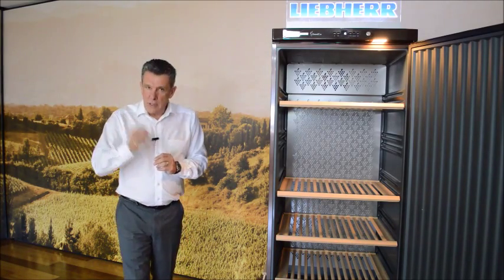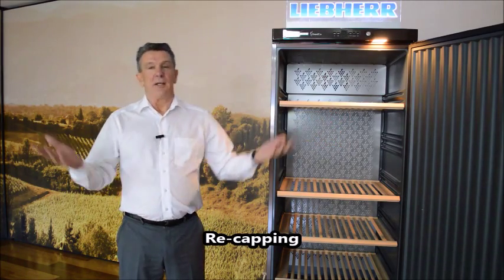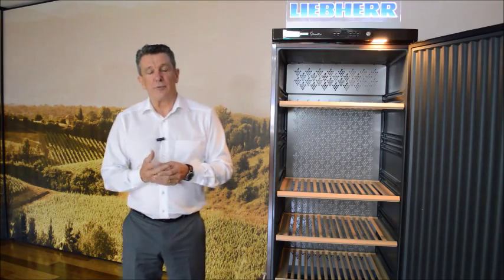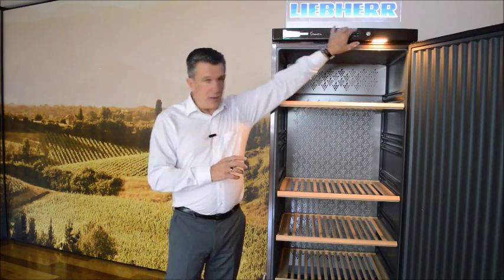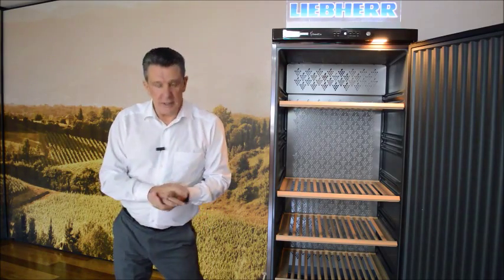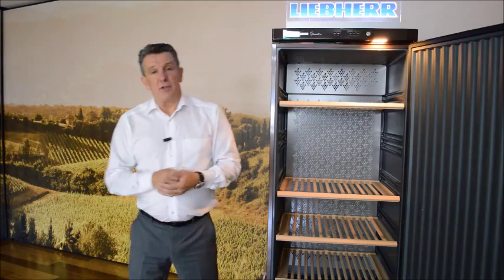So recapping just very, very quickly, solid door, obviously no UV light's going to get in, no temperature's going to escape, so solid door for long-term storage is preferable. Control panel, outside the unit when we have the door closed, so we can actually see what temperature the unit is at, which is again important. Temperature anywhere between 5 and 20 degrees.